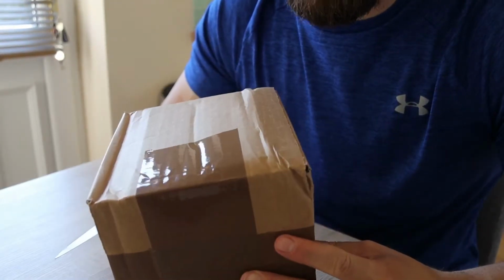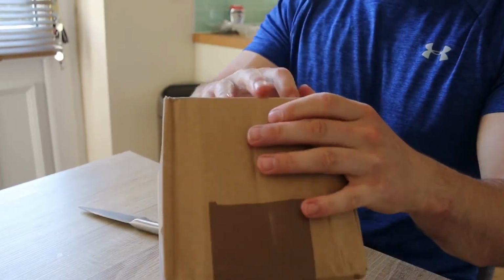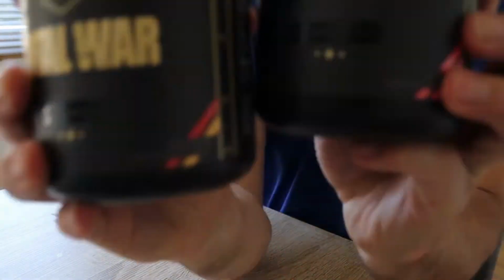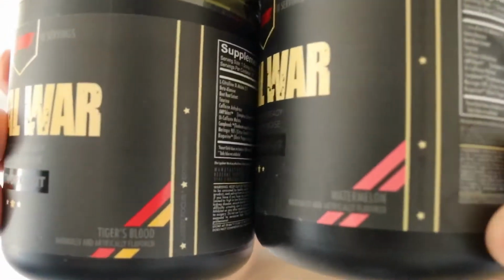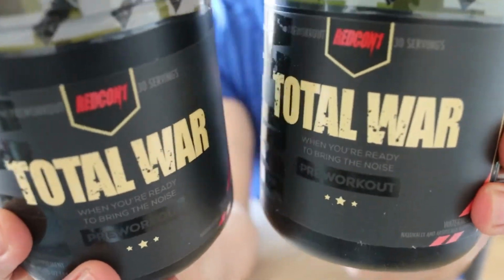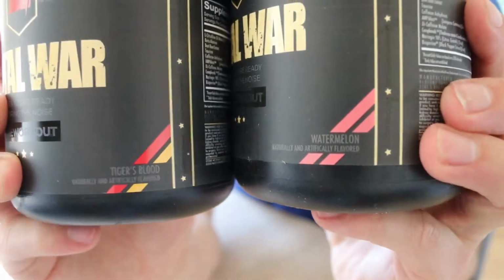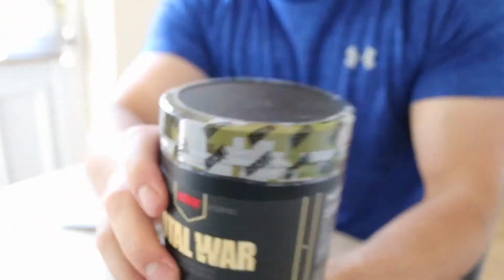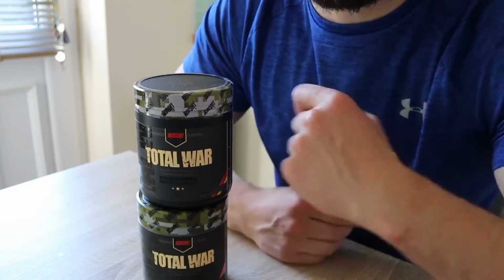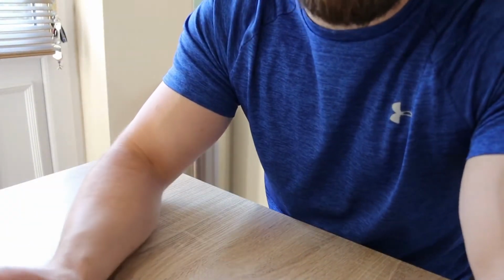Got ourselves another little delivery. So two tubs of Total Water. There was a buy one get one free, so it was buy one tub, next one's free. And these are the two flavours I've got: watermelon and tiger's blood. I have used these before. They're well stocked in our gym, so I normally buy them there. And that makes three tubs of pre-workout to alternate between, depending on flavour and what I fancy.